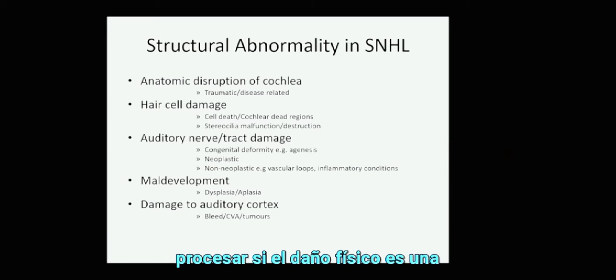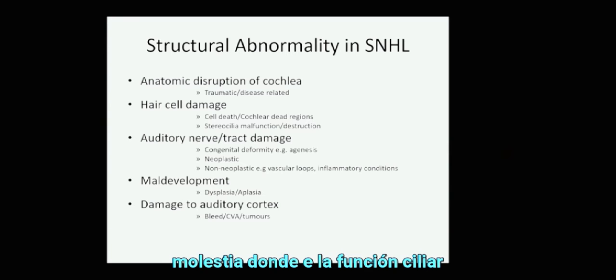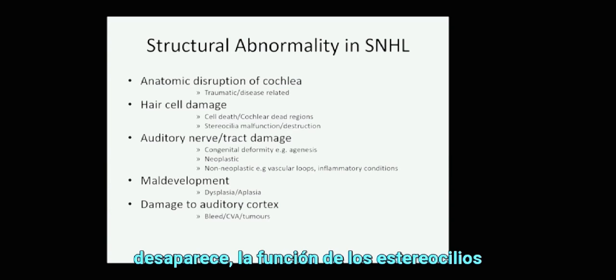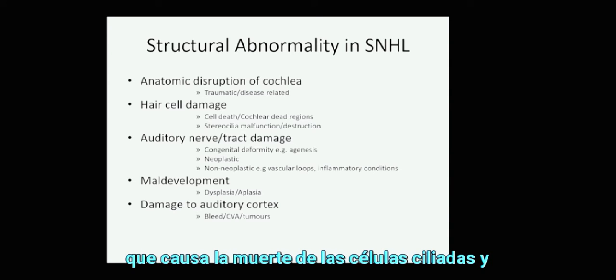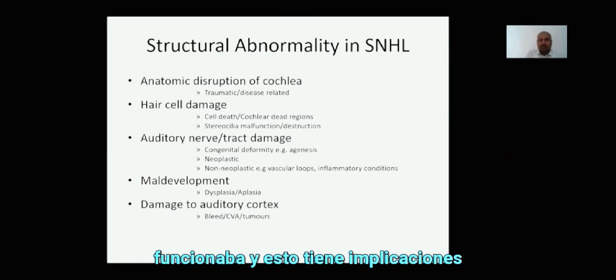But the hair cell damage can involve two processes. One, physical damage to the hair cell, where the stereociliary function goes away, or you've got a specifically apoptotic process causing death of hair cells. And there's such a thing called cochlear dead regions, which is useful to understand. This is primarily in the inner hair cells, where you have areas of the inner hair cells completely necrosed and non-functioning. And this has implications for the ability to pick up different levels of sounds.